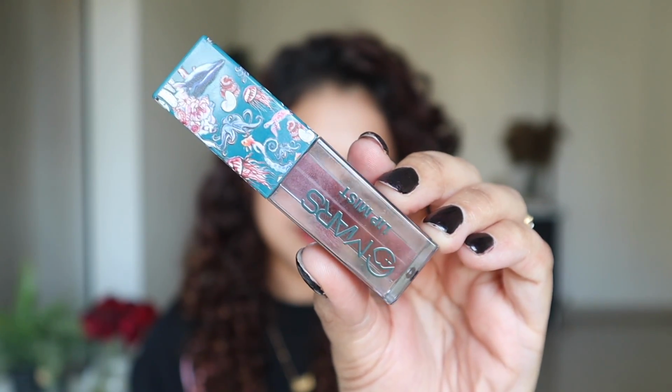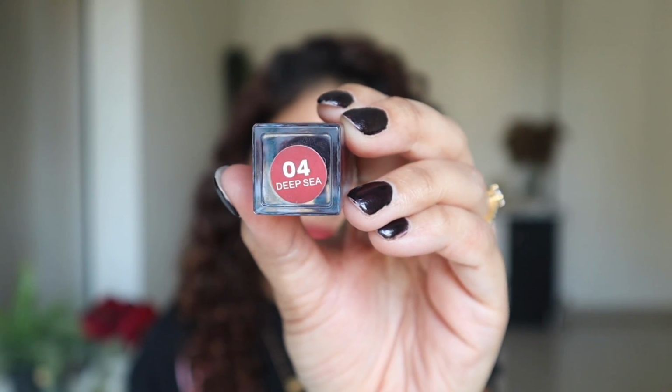Okay, I wasn't going to show this, but I just wanted to mention it because it's such a beautiful color. So this is by Mars Lip Mist in the shade 04 Deep Sea. This is a lip tint. It's not a lipstick, it's a lip tint, but it's such a beautiful lip tint, and this one sets matte, so that's the reason I wanted to show you guys.